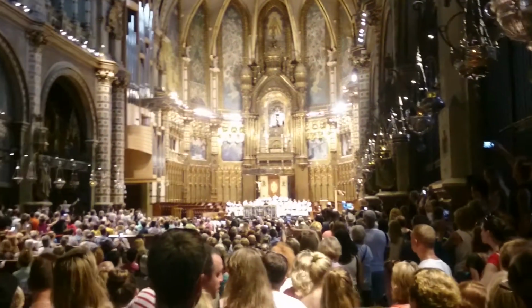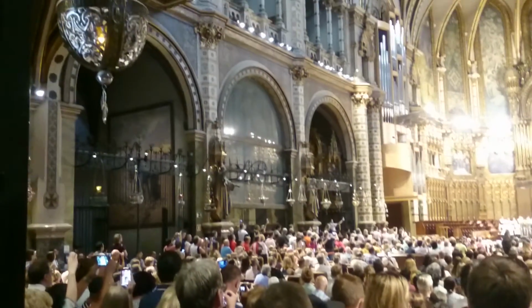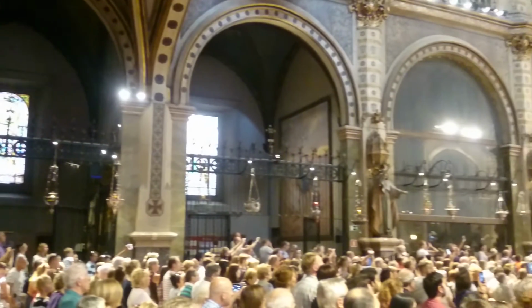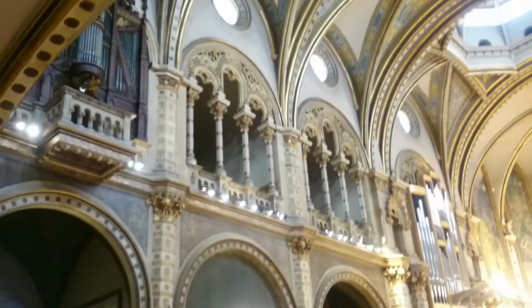As a church, the Basilica is open at all hours. However, it is important to remember that public transport to the Montserrat monastery will stop running in the evenings. Running times for transport options vary throughout the year.